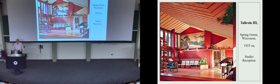And what is interesting here is you can see on the walls the Japanese screen there and Japanese woodcuts below, because he was a great expert and a very, very knowledgeable man and very fascinated and passionately interested in Japanese art. And so Taliesin was a great showplace for that.